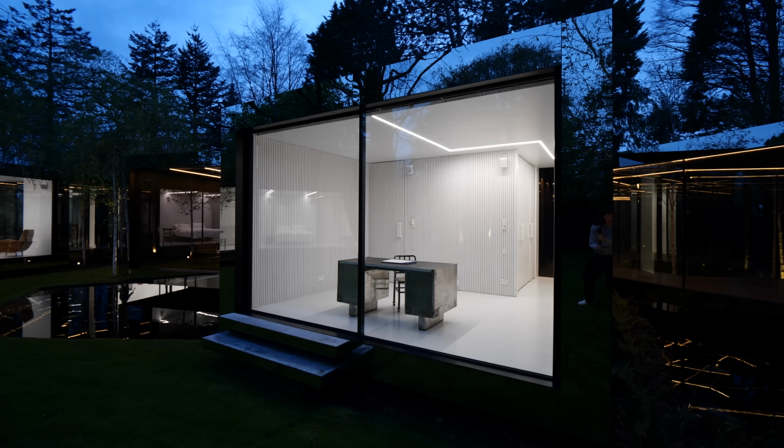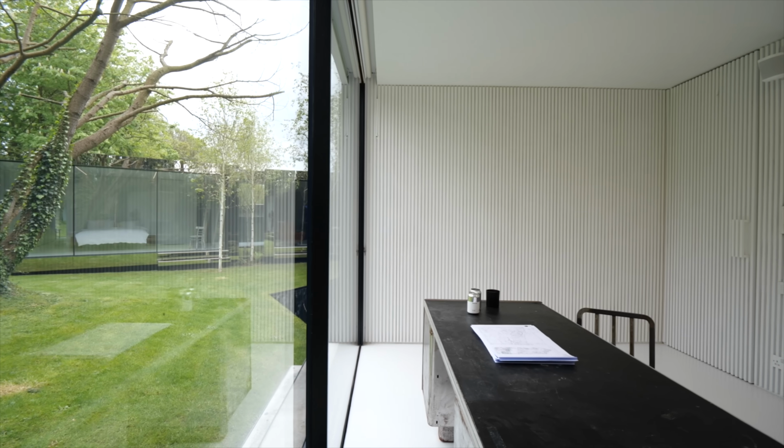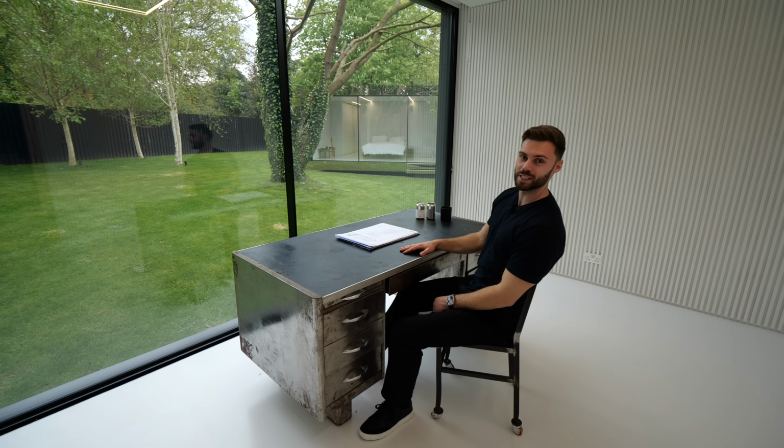I'll show you the home office. Come on in. This is one of the 4 bedrooms, but it's currently set up as a home office. We have the desk in the center and a retro chair here with wheels. What a great spot for owner Steve to be creative.